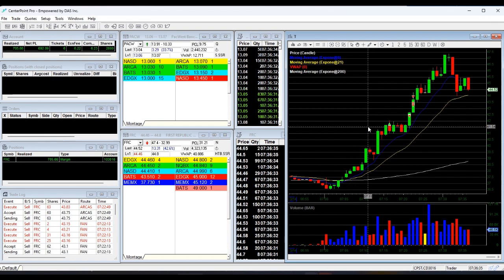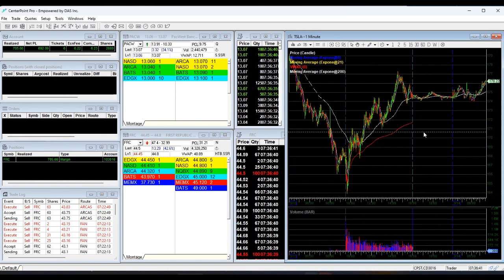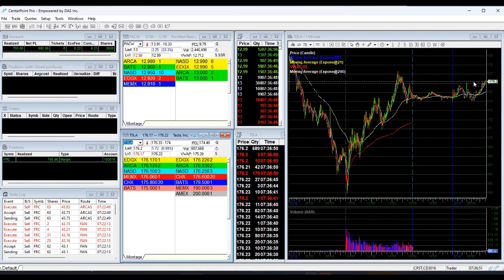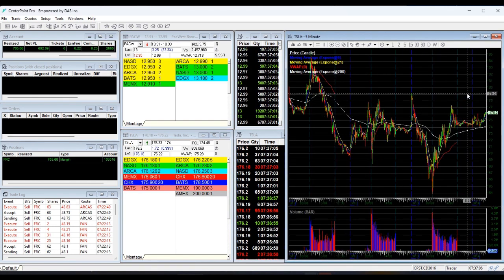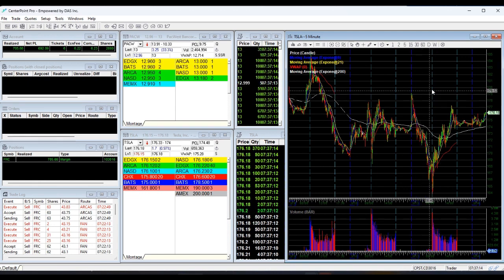And I also have Tesla, which has been really decent pre-market. As you can see, it pushed up yesterday, and now it's right near its pre-market highs. If the market opens and it breaks above 177, you can definitely see 179 today, around the 180s. So that's very, very interesting. 179 is a pivot level right here, and if we break above 179, you're looking at the 180s moving forward.